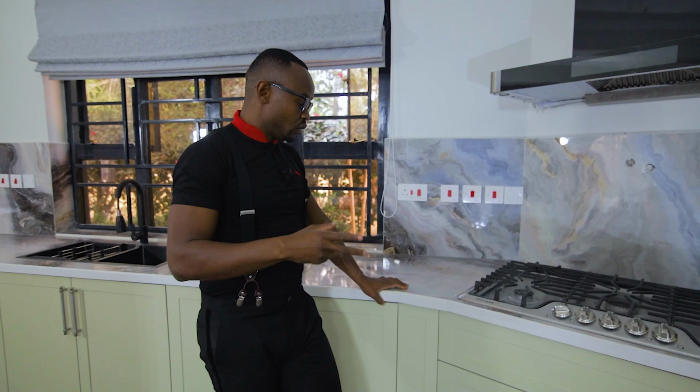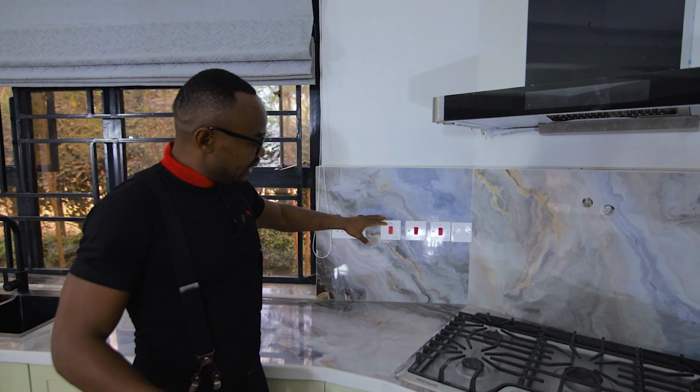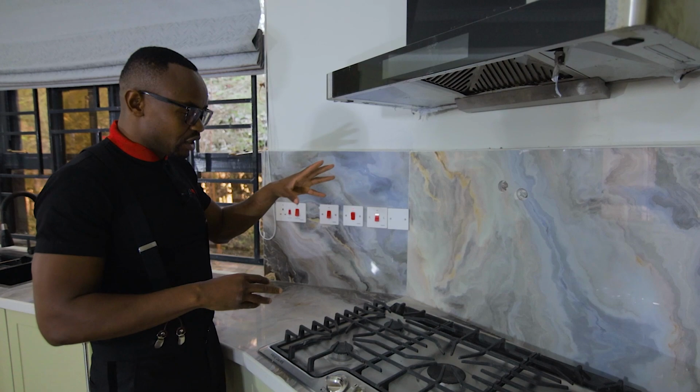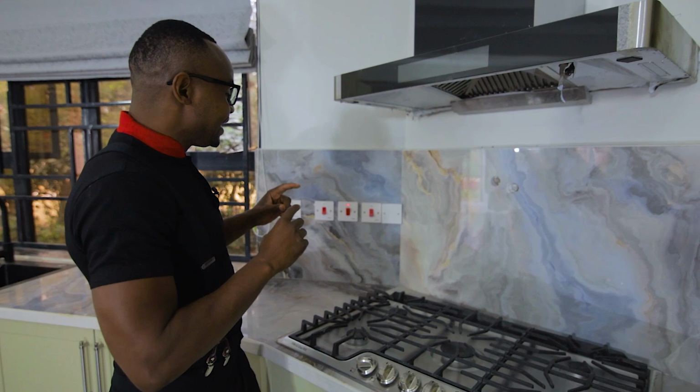Then from there, if you look around, maybe when you're looking at our videos, we normally come into a site and we find our clients have already done some sockets with their contractors, and everything is not arrayed, or someone doesn't have a clue of what they are doing. So they've just put socket switches and all that, but they do not know what the purpose is, because probably someone has told them, just provide as many as possible. And then you will also realize that things are not aligned.